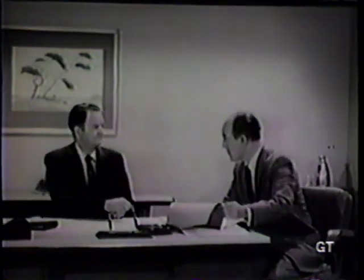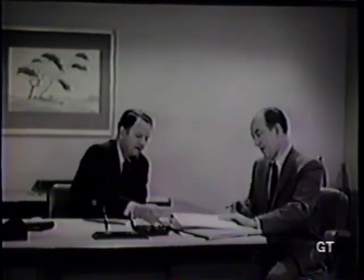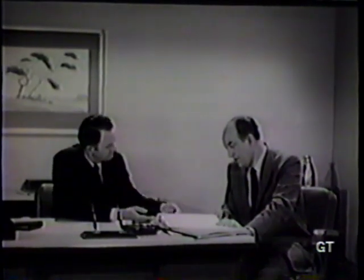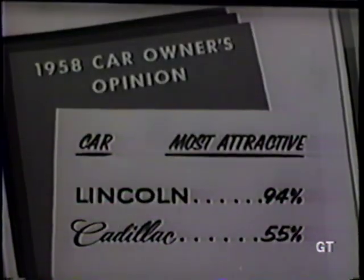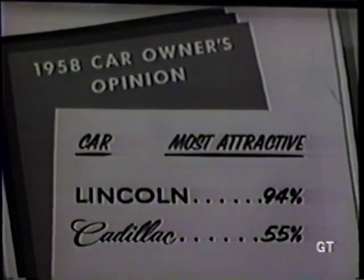What do you think? Well, what I think isn't the point. What does the buyer think? Let me show you this report. Here are the 1958 car owners' opinions as to which car is most attractive. The Lincoln vote is 94%. Cadillac, only 55%. Meaning that nearly half the Cadillac owners are doubtful of the new car they purchased.